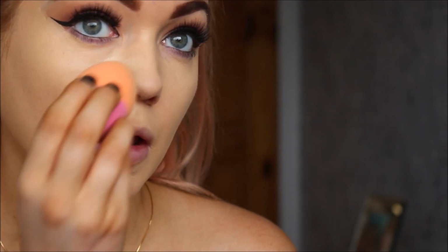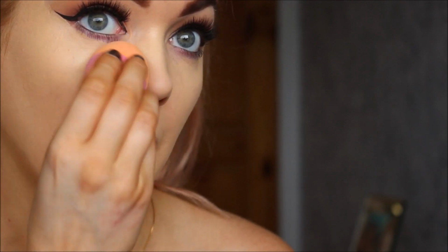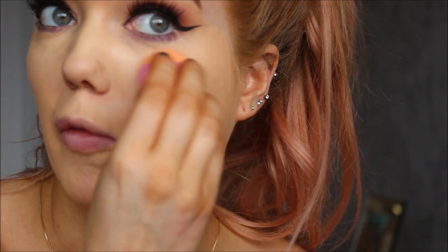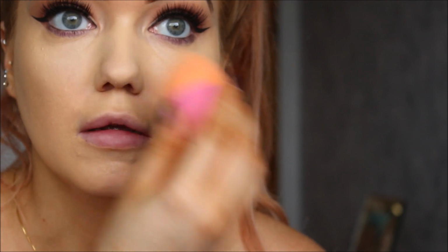I don't know how well this is going to pick up on camera, but I'm finding when I go over my nose I'm getting more lines. It's blending, but then it's getting rings where I'm patting over again. I think it dries really, really quick, so you've got to get in there and not mess about with it really.